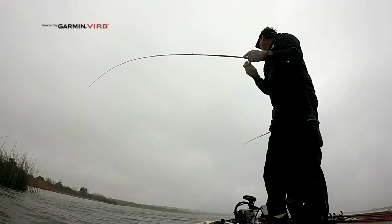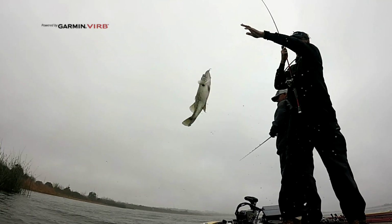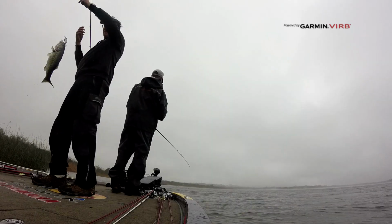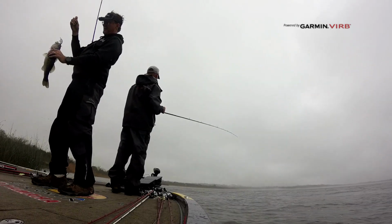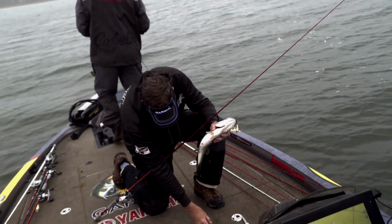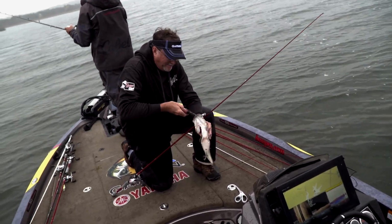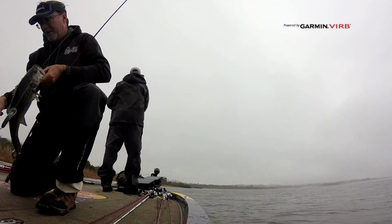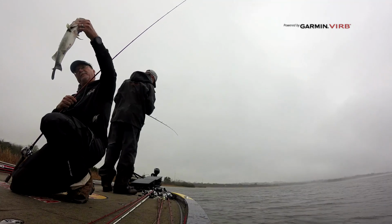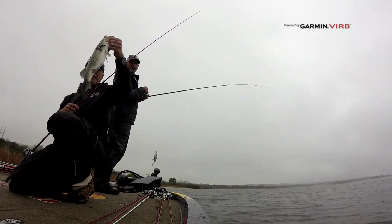Fish seem so strong when the water temperature's 55, 58. Oh, they pull. They just tug this time of the year, don't they? Come here, buddy. That was awesome. Pattern just continues. Run that windy edge and just got a hook there. That's just a good, solid little largemouth bass on an old windy day.